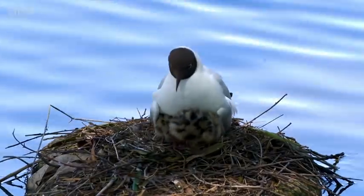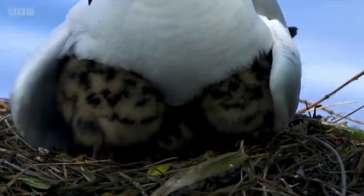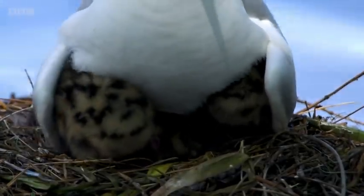Now, Betty is brooding three chicks and one egg, and only two of them were there originally and of hers. So what on earth is going on? Well, some of you might be familiar with the idea of brood parasitism. So species like cuckoos that lay their eggs in the nests of other species and let them do the hard work. But this can also happen in the same species.